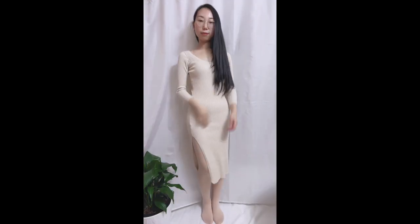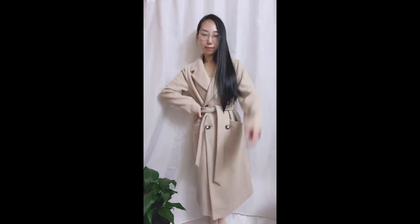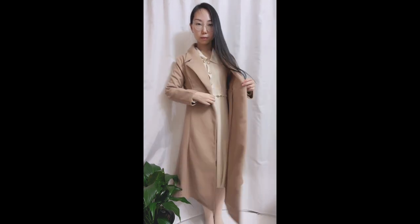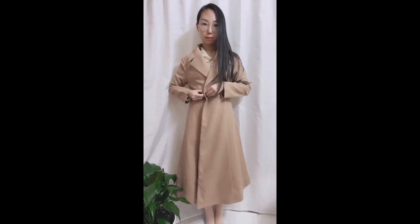I got a chance to pick out some new outfits for myself and my son. The outfits I picked out this time are mainly in black, white, beige, and burgundy. I picked out a lot of sweater dresses and coats. Those are great for spring and winter.